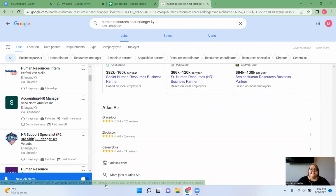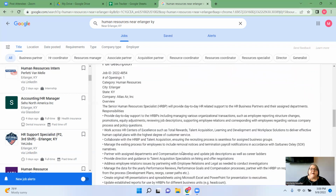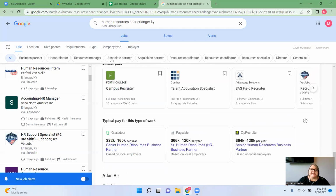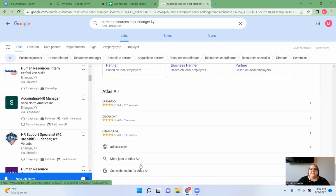Here you're going to see, in this case, we have some reviews of this company as an employer. And down here at the bottom, we have important stuff here at the top, less important stuff with the typical pay and your reviews, but then you get more important stuff again down here. So if I want to see atlasair.com, I can click right here. If I want to see any more jobs posted from them, I can click on this and see more jobs that have been posted by Atlas Air, or we can just see web results.